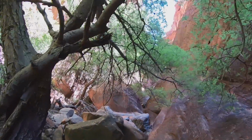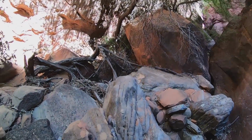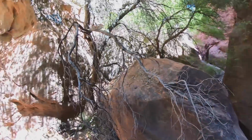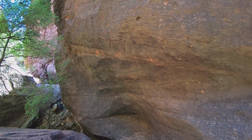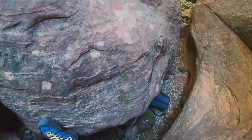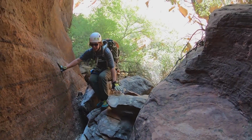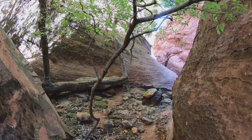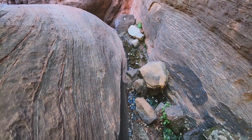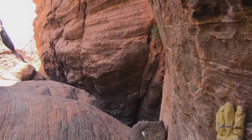I think we might be to the end. It's starting to look like it. That looks like pretty slotty right there. Could be wrong though. Oh, I guess it doesn't matter. You need a spot or you good? There we are. There's our anchors. Yep, this is the final, second to final rappel, I think. This is going to drop us into a slot. Yeah, that's it. Okay.